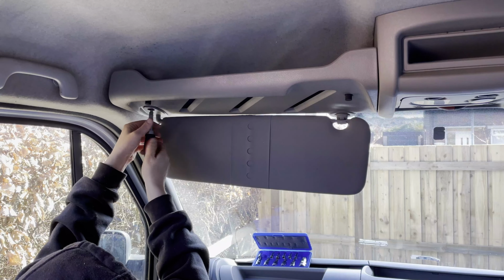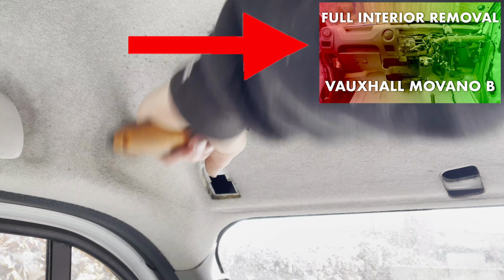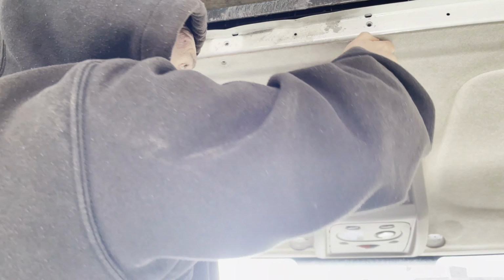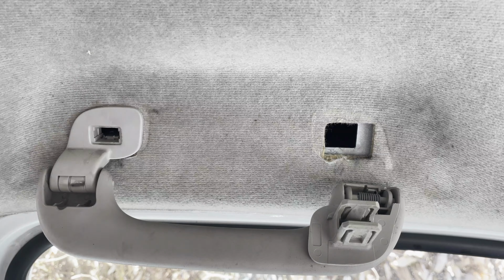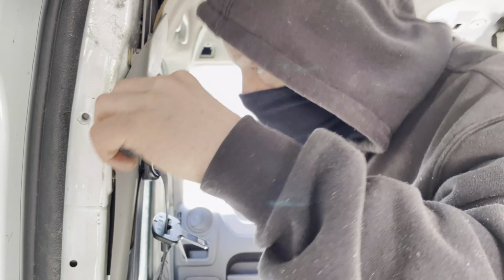Next we started on the roof bits, and this was all quite annoying to get off. Check out the full video for more details. It was a mixture of Torx bits, prying, yanking, twisting, random plastic Torx bolts, shelf brackets, metal Torx bolts, plastic trim clips, poor quality removal tools, injuries, crowbars, screwdrivers, unclipping clips and clipping cables. It was a whole thing.